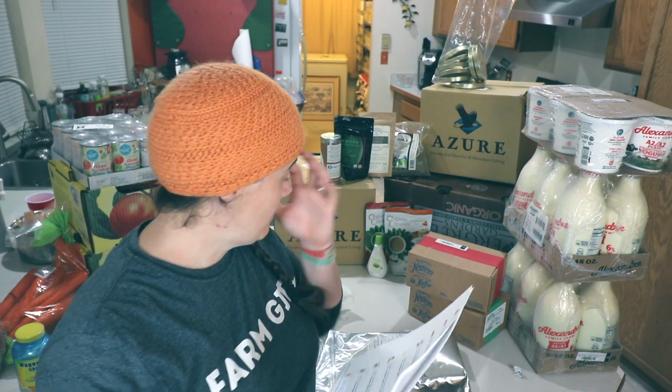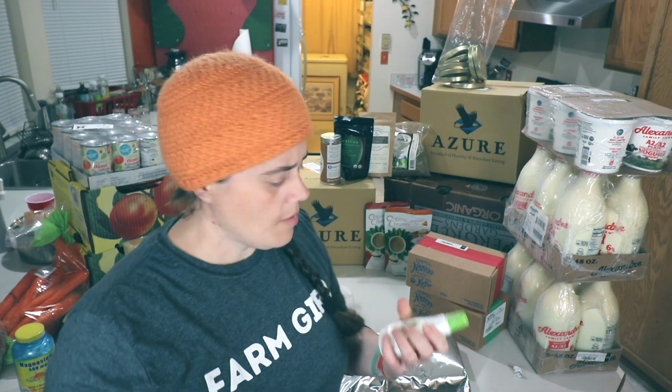And then I've never had this before, but I wanted to try it because I'm really trying to get back into keto-ish. Might be like ketovore, I guess you might call it. I don't know. But I'm trying to be much more just lower carb, basically. And so I got this one.